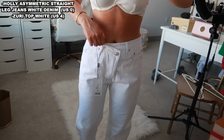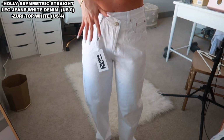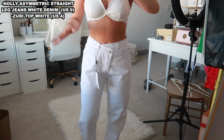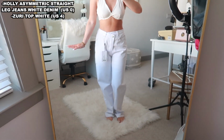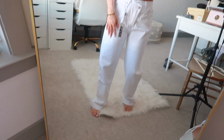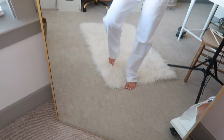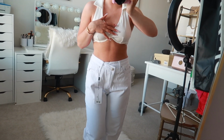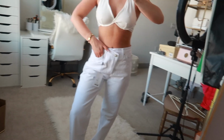And then I also have these white jeans. These are the Holly asymmetrical jean from Princess Polly. Obviously, I get these in a size 0, which is my normal size. I'm a waist size 24, so what is that, like a 000? Super cute. I love them so much, and they're a pretty good length. I'm very short, but when I wear shoes, they aren't too short. So cute, so fun. I love the all white. I don't know if I'd wear this together, but if I did, I'd wear some colorful shoes.